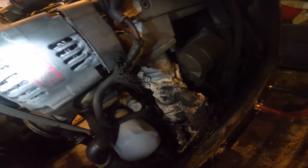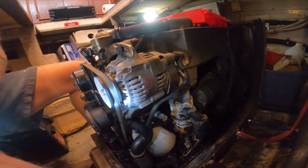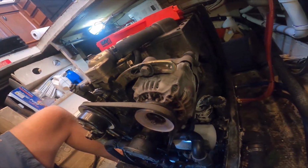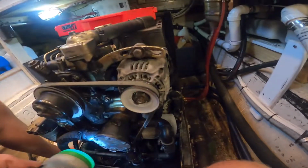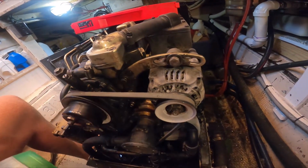I'm gonna have to take the alternator off to get access to stuff, but that's no biggie. I don't like being in these little small spaces because I've got a bad hip and it aggravates my hip. Unfortunately for Lynne and the kids, we'll have power, but I'll be like a bear with a sore head for a few days because I'll be sore.